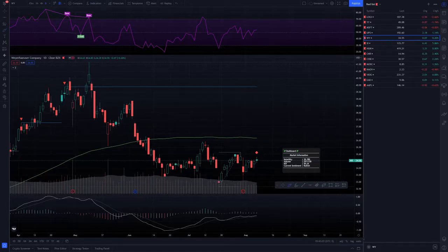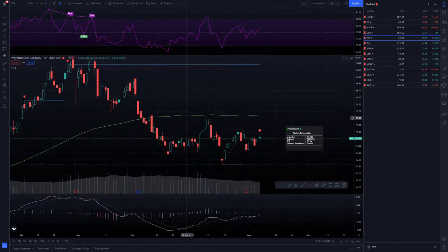WYNN, I got puts on this on Friday, and the reason for this is because my algo indicated a bearish signal. It is using the EMA 9 and Renko charts.